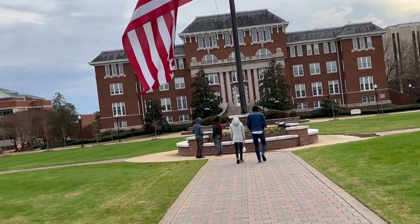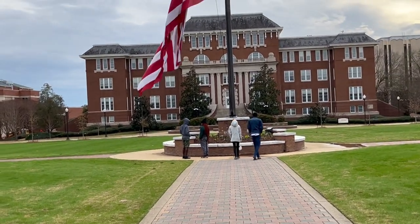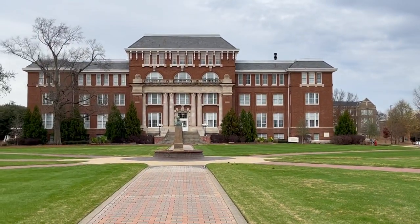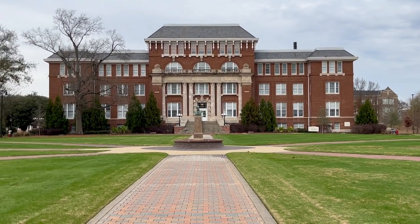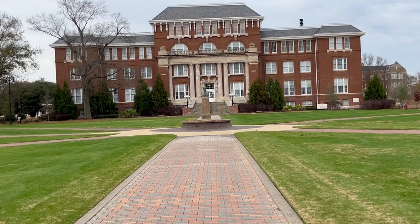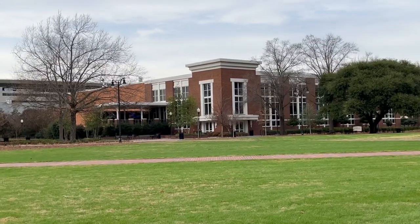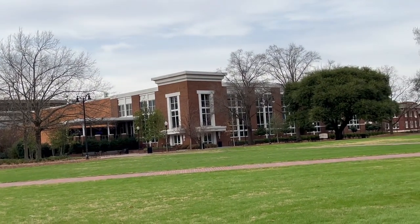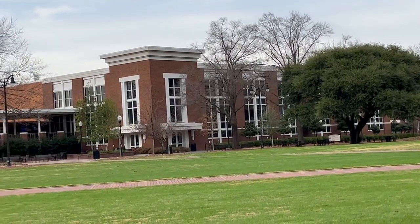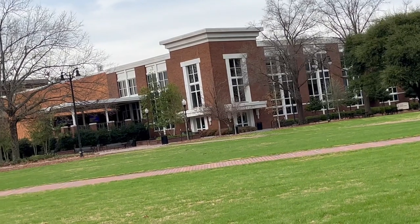So this is the Drill Field of Mississippi State University. It's like the center of the university. It's also called the Presidential Circle, and this is because this building right here is the presidential building. It's the office of the president and other executives of the university. This building right here is the Student Union building. You can go there to chill, have some food, take some rest. I'm going to show you guys what the inside looks like shortly.